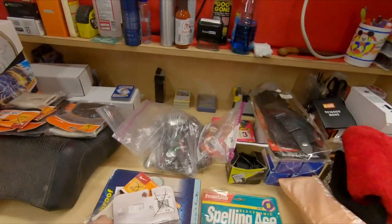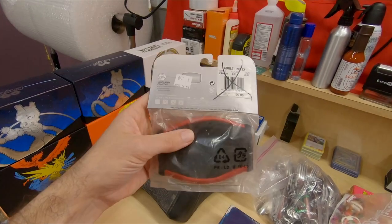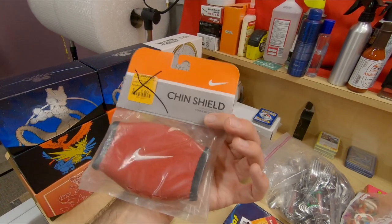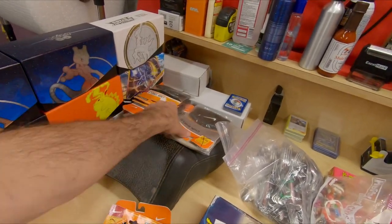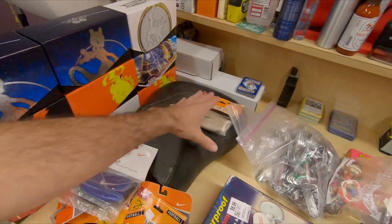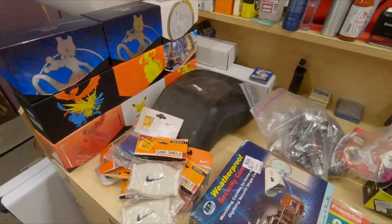And then these, I'm very much hoping, these are chin shields, Nike chin shields. Pretty sure these slide over your chin strap, but I'm very much hoping that these sell for about $9.99 free shipping. That would be awesome, because there is 1, 2, 3, 4, 5, 6, 7, 8, 9, 10 of them. So if these are $9.99 free shipping, that's about $50 in profit right there. That would be awesome.